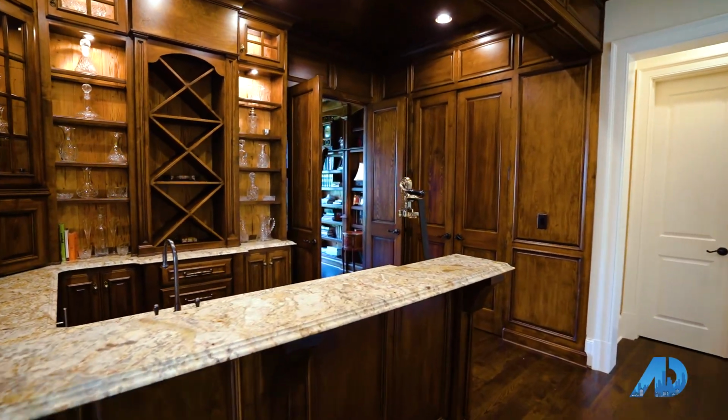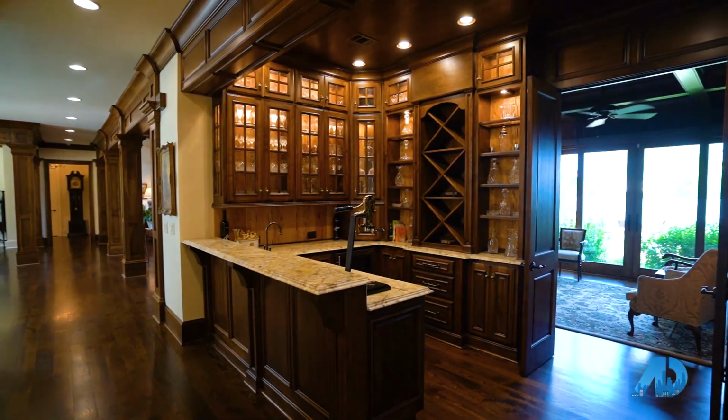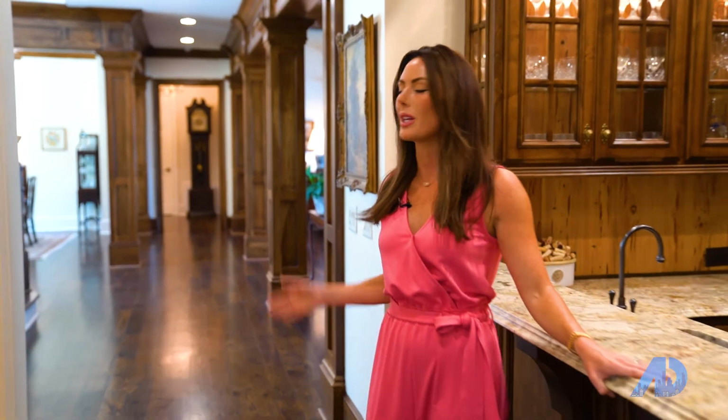Now check this out. I just love this leathered countertop here and that it's right off of the office space. Again, more beautiful views of Lake Oconee from every room in the house. Let's take it down to the terrace level and check out some more features of this home that truly make it an American dream. Y'all come on.